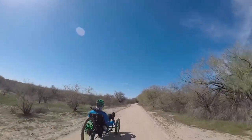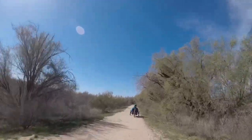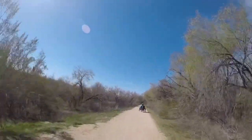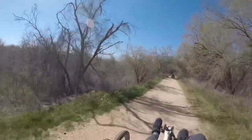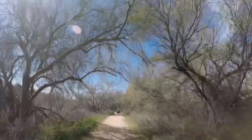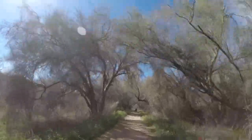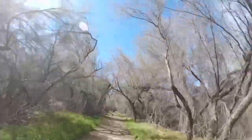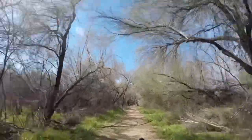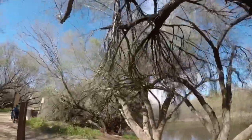Here, take a little break by the water. Such a pretty area. Yeah, bobcat lives back here somewhere. Here we go. Just a wee little pond. Oh, it's got ducks today.